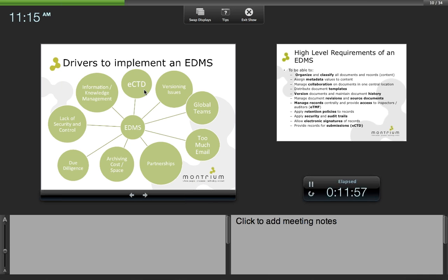Another reason why companies will implement an EDMS is because they're having versioning issues. This, I think, is one of the big problems when you're dealing with a file share or with paper documents, it's very, very difficult to version those documents. And typically an EDMS will have versioning built in, so it really becomes a no-brainer.